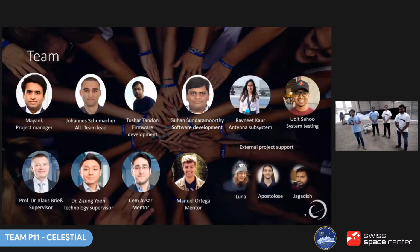This is the overall team. So myself at the first, then I have my alternate team leader, Johannes. Tushar, you see, is on the 3rd position here. Then Guhan next to me.